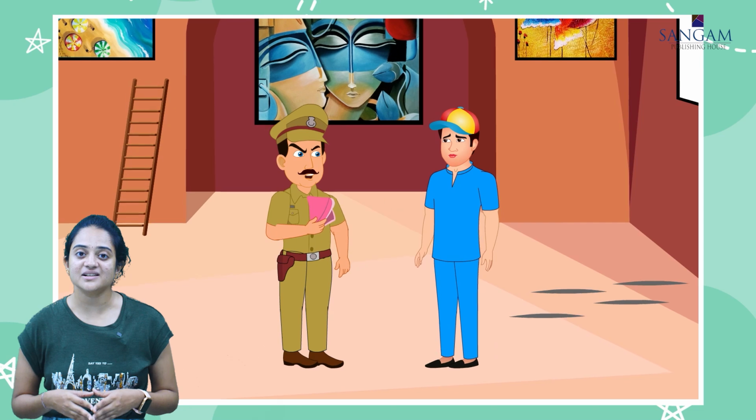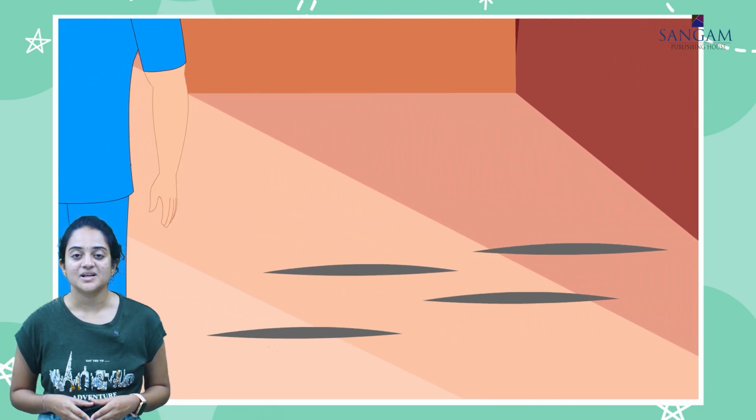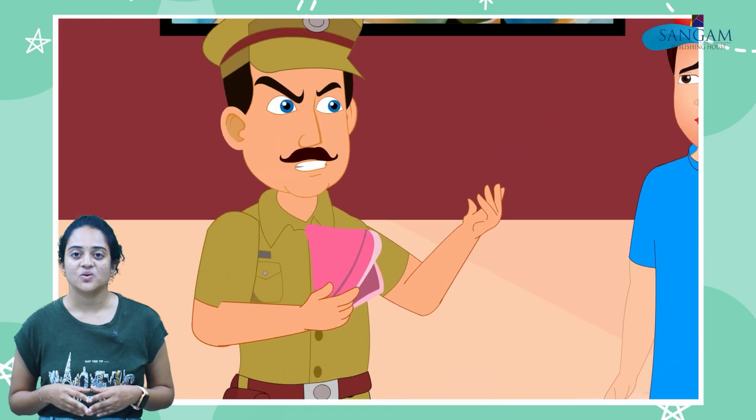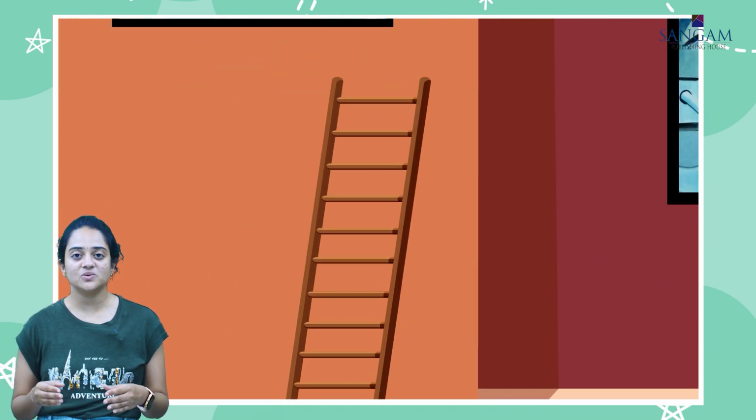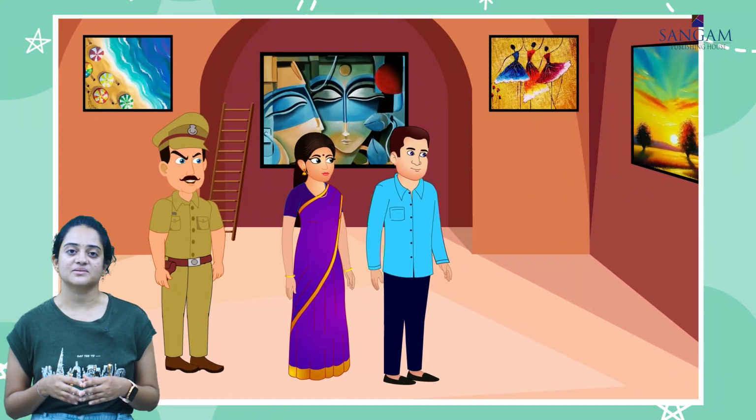The breakthrough came when Inspector Verma connected the sweet-smelling handkerchief to Samir the cleaner. The scent matched the soap Samir used. Moreover, the scratch marks on the floor were made by a ladder Samir used to reach and steal the painting. The mystery was solved and the painting, The Golden Sunrise, was returned to its rightful place in the gallery, much to the relief of Mrs. Kapoor and the people of Viridian.